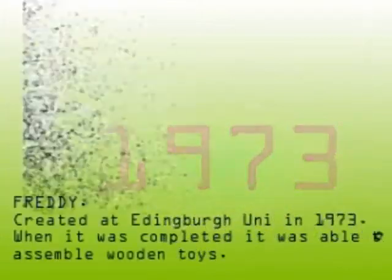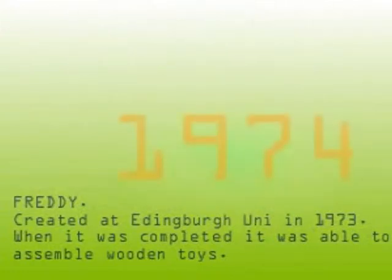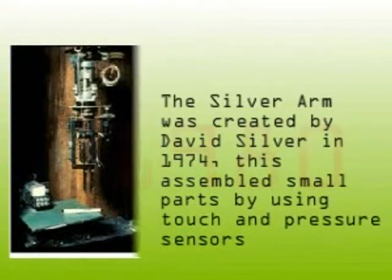Freddy was created at Edinburgh Uni in 1973. When it was completed, it was able to assemble wooden toys. The Silver Arm was created by David Silver in 1974. This assembled small parts by using touch and pressure sensors.